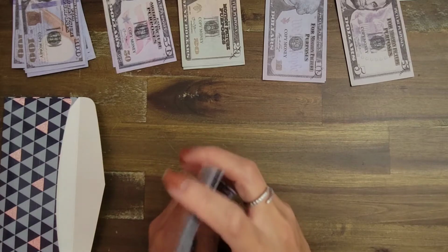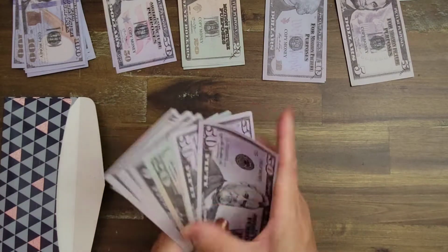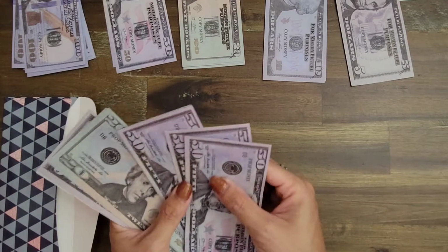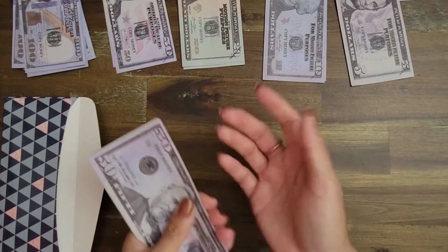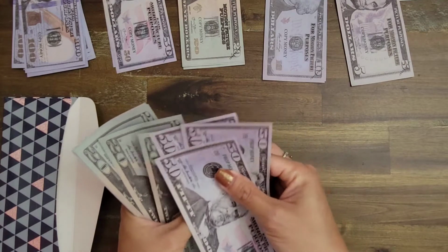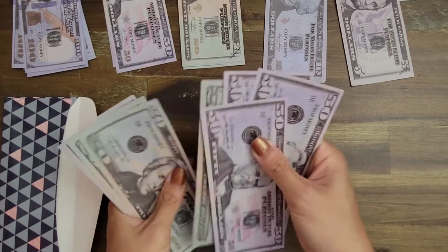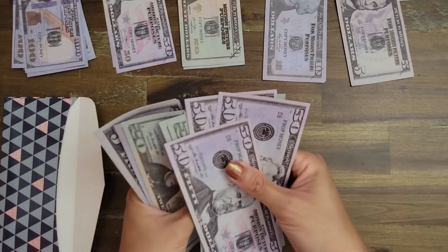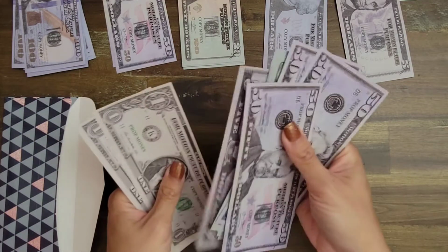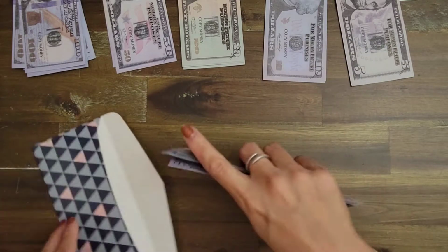I need to at some point probably do a bill condensing, just because with each month I'm putting in small bills, and I need to switch out some of these bills. So let's see what's in car repairs. 50, 100, 150, 170, 190, 210, 230, 250, 270, 290, 300, 305, 310, 315, 320, 321, 322.